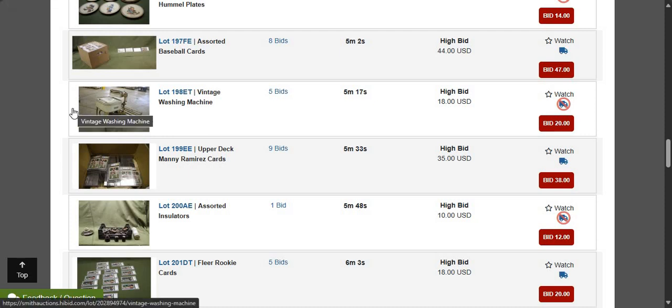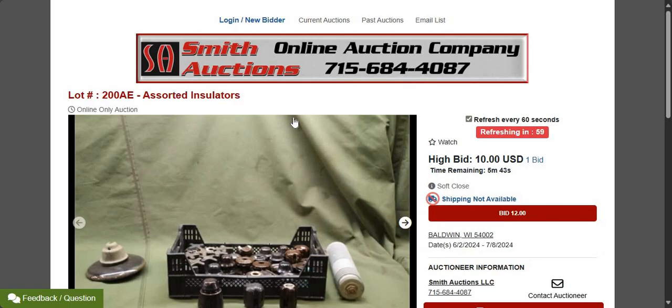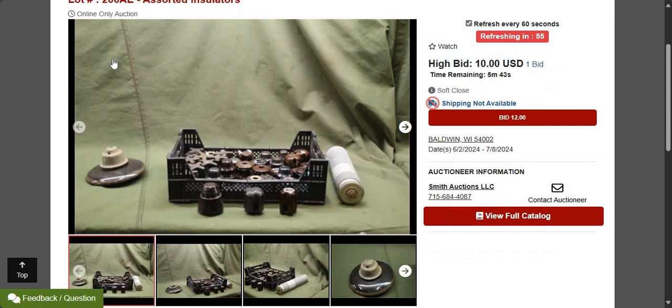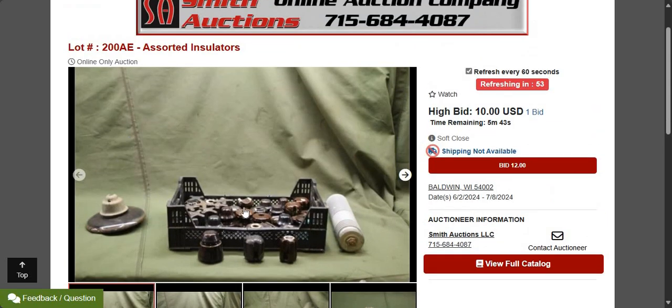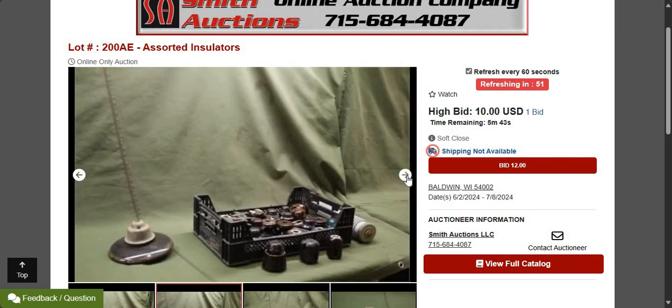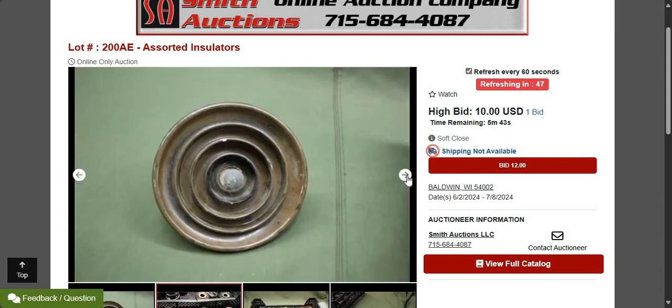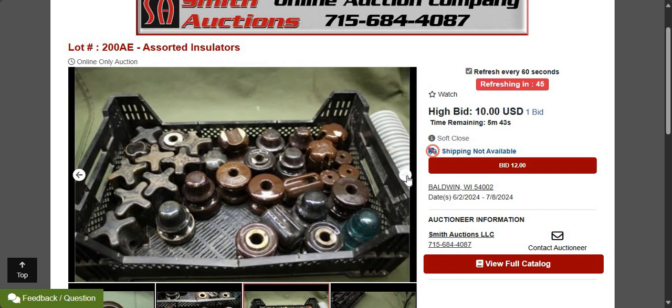So I brought up some assorted insulators to my local auction house. That's literally what they title them: assorted insulators. Lot 200 AE, this is an insulator lot. Brought to my local auction house, $10. Some of these are chipped. They have chips and cracks in them.